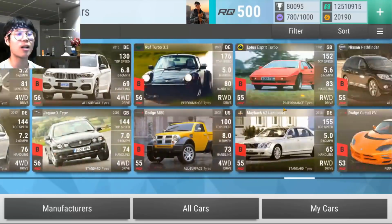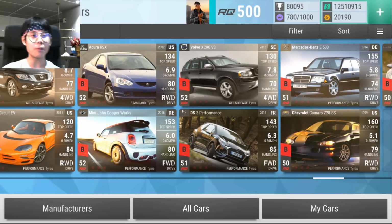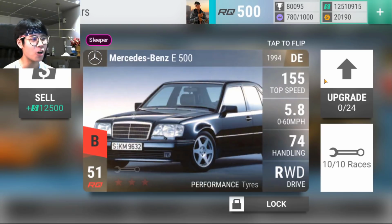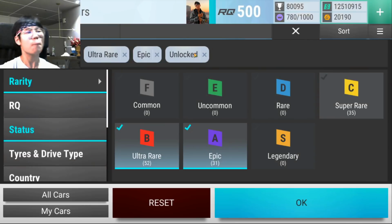Outside of those cars, there's still a lot of garbage in here, like the Acura RSX, the Volvo XC90 and the Mercedes-Benz E500, which a lot of people say is actually pretty good. It's just that, I don't know. Wasn't this car 50 as well? I thought it used to be 50, but now it's 51. Huh. But anyway, it's not really a car that I want to max out too soon. But that's going to be it, guys.